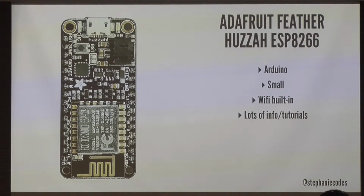So I decided to go with Arduino, and I chose the Adafruit Feather Huzzah. I chose it because it's Arduino, it's small, it has Wi-Fi built in, but the main reason is there's a lot of info and tutorials online. People really like this microcontroller. It's really versatile. So I decided if I got stuck, then I probably should go with something that a lot of people have had experience with, so I could find information to help me out.